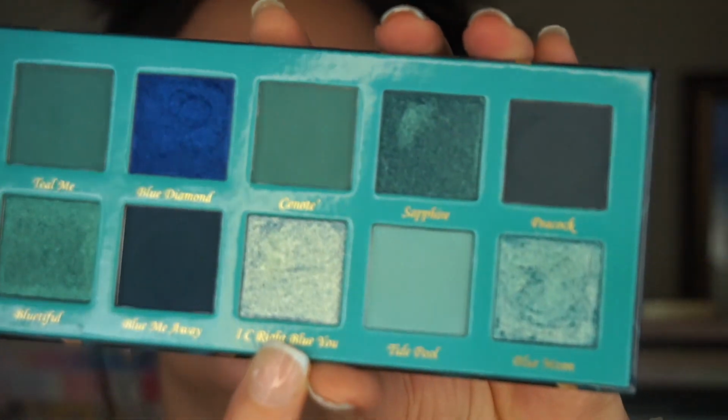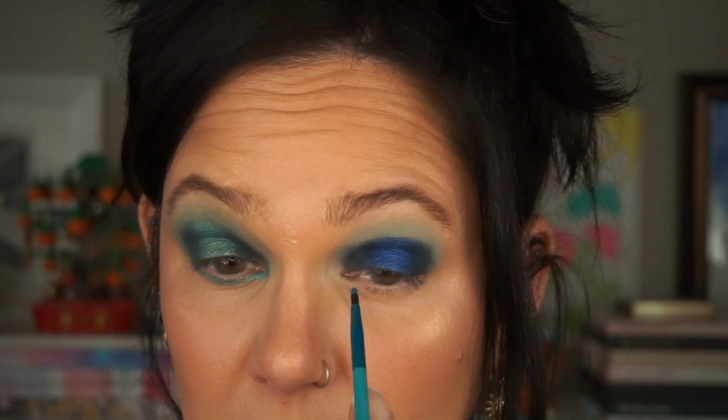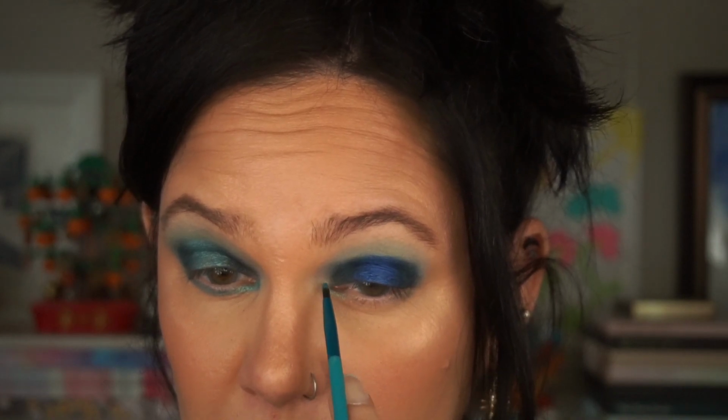Okay, so I think what I want to do is go in with I See Right Blue You, this center shade here, and I'm going to pick that up on that same Royal & Langnickel pointed liner brush. And I'm going to start in here. The color is lighter and I feel like it has a bit more shimmer in it, so I'm going to pick that up. I'm going to get it wet and I'm just going to keep lining across.